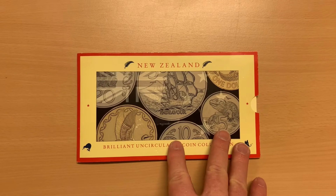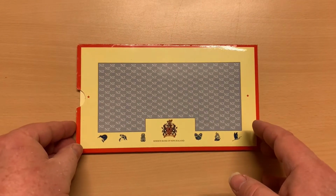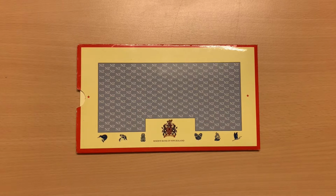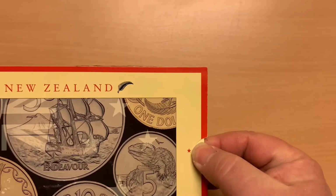Today's coins are an annual set released by the nation of New Zealand, or Aotearoa to use the Maori name, in 1990. New Zealand is an island nation in the South Pacific Ocean, consisting of two main islands, the North and South Islands respectively, and over 700 smaller ones. It is about 2,000 kilometres or 1,200 miles east of Australia across the Tasman Sea and 1,000 kilometres or 600 miles south of the islands of New Caledonia, Fiji and Tonga.